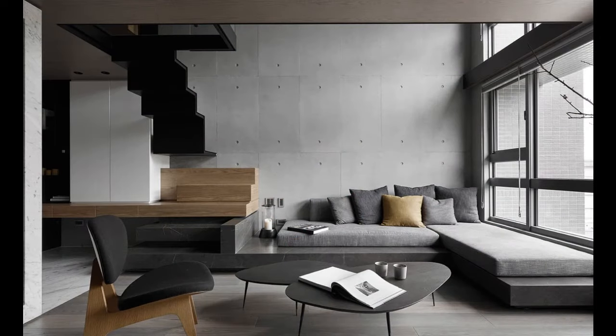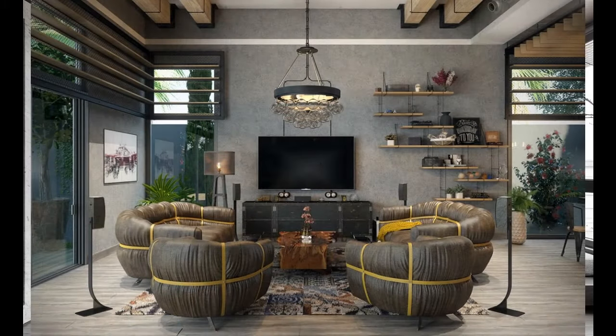Go simple yet functional with a lounge in gray. The slick concrete feature wall of this black and gray interior is peppered with an artsy staircase, gray L-seater and abstract oval coffee tables.